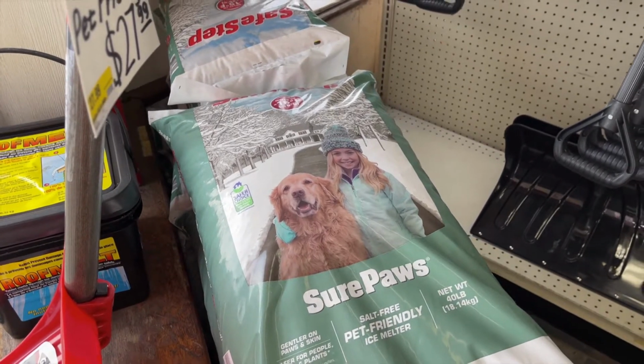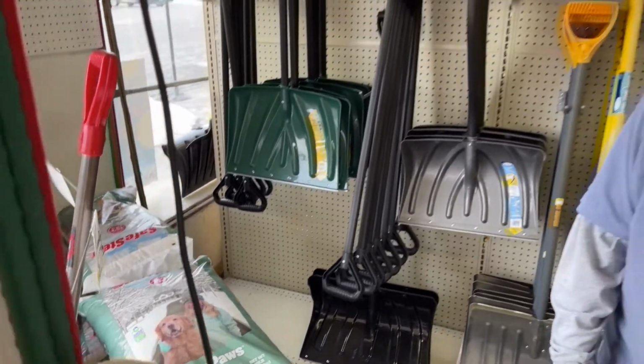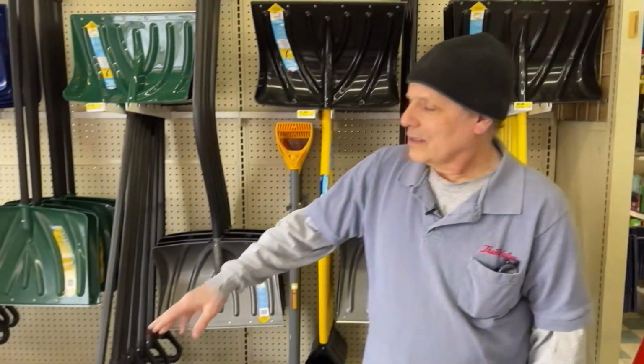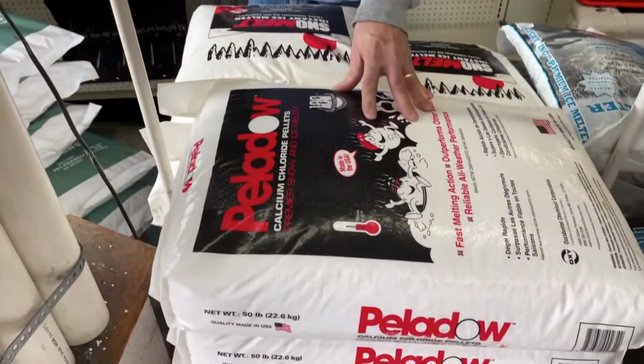Melts down to 15 below. Well, that's good stuff, but it's safer on pets' paws. What's the price range for the ones for the pets versus the rock salt? The pet-friendly is the most expensive. A 40-pound bag is about $28. A 50-pound bag of calcium is about $23.